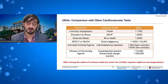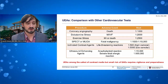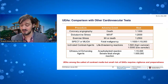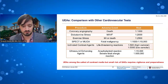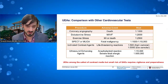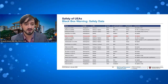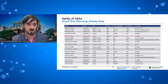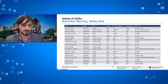Certainly, this is encountered in radiology laboratories across the board with use of iodinated contrast and other types of contrast media. And certainly, this happens in many other settings, in the cath lab, upstairs or downstairs. So I think it's really important to be prepared as a lab. When we look across the broad landscape of safety, these are all the safety studies that have been published up to about the time of this presentation.